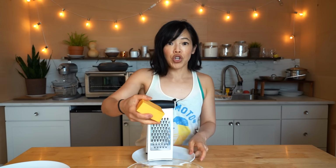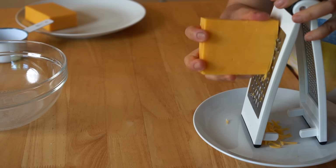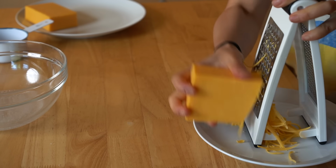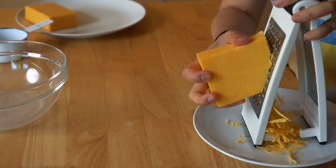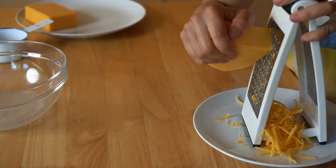I'm using sharp cheddar, and I am opting to go with this hand shredded route. I don't know why it took me so long to figure out what I was trying to say. But so it goes.